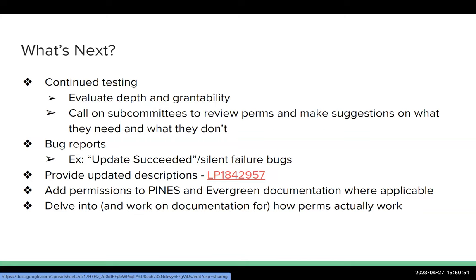And then the big piece: delve into how permissions actually work. That's the code part that I can't wrap my head around, but it is a goal of documenting how perms actually work, how they're checked, when you check the organizational unit of the staff member, things like that. So that is a goal.